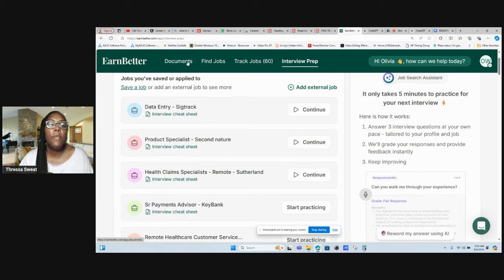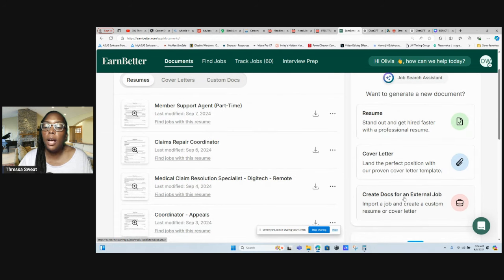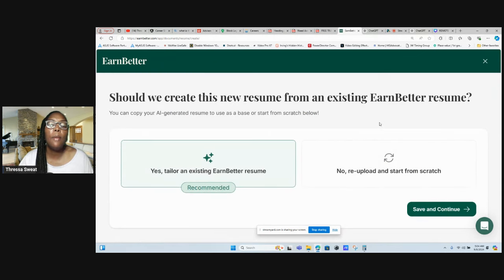Okay. Now, if I need to go in and make a resume, it's under my documents. I'm able to do a resume, cover letter, and create docs for external jobs on this particular Earn Better. So say for example, if I wanted to do a resume, you always want to upload your resume as a PDF file, because according to hiring managers and recruiters, PDF files are more readable to pass the applicant tracker system if you have the keywords. And I'm going to show you today how to put those keywords into those different resumes. Okay, so that is what I'm going to show you too.